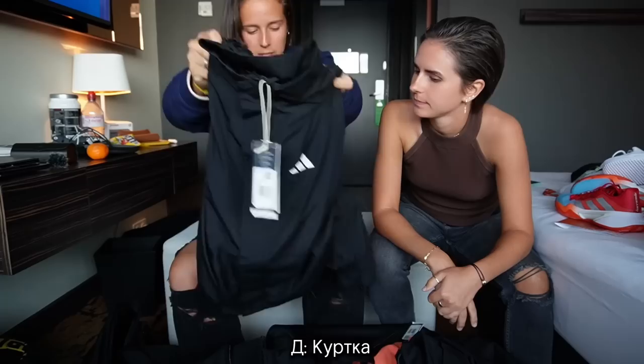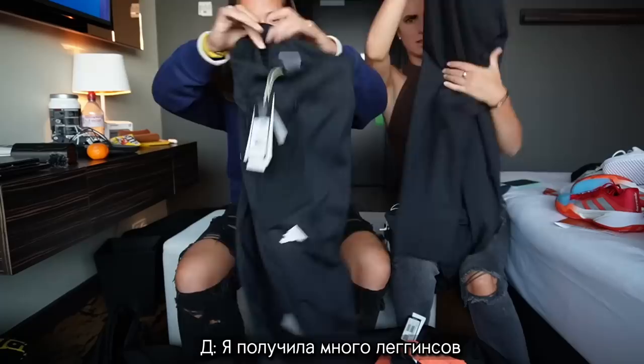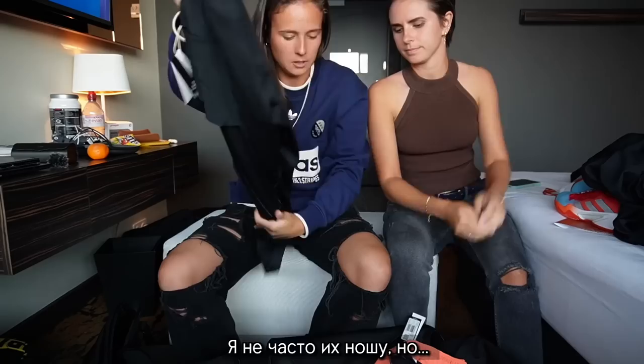So a tracksuit. It's like pants with the same material? Oh, yeah. That's nice. Got a lot of these leggings. I'm not wearing them much, but only if it's cold outside. If it's freezing, not cold, freezing.